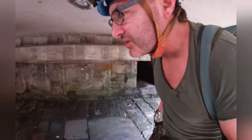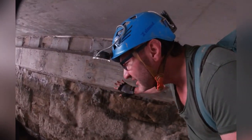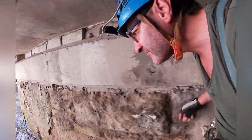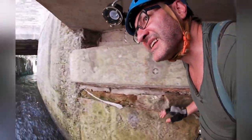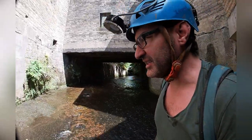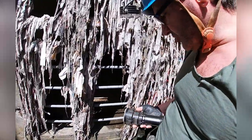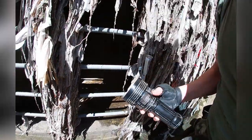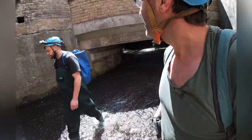Some daylight through that tunnel, but it's all kind of crawly. That has got to be the sewer. So that's definitely connecting with the sewer system, absolutely. Well, it's not too bad when you get close. Oh. Wow. That's a bit unpleasant. Woo!